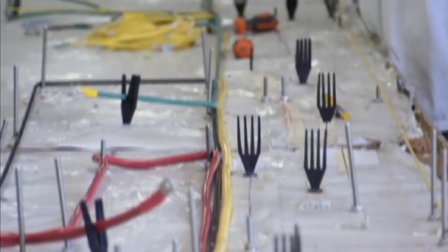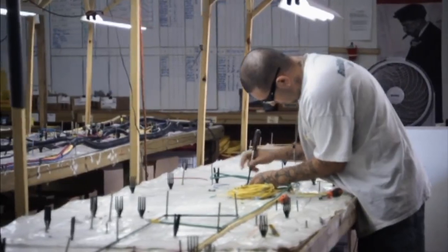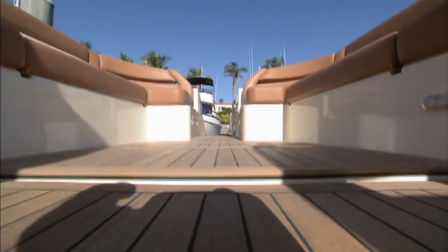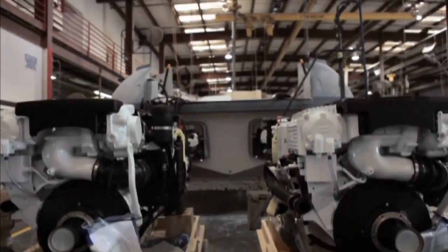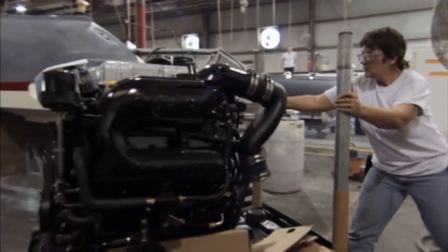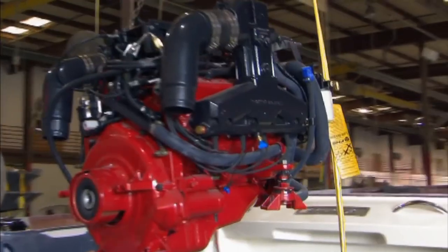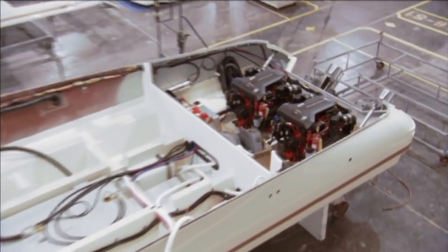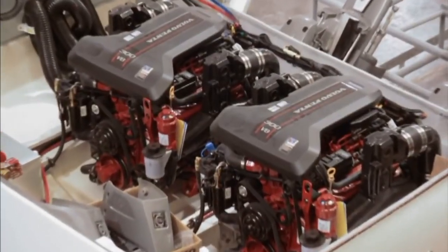These unwieldy and extensive layouts will ultimately power some unique features, like this fully mobilized deck floor. With the customized electrical systems in place, the team moves on to installing the power plant, which varies by model. This particular boat, a Launch 25, features a dual-prop 300 horsepower Volvo engine.